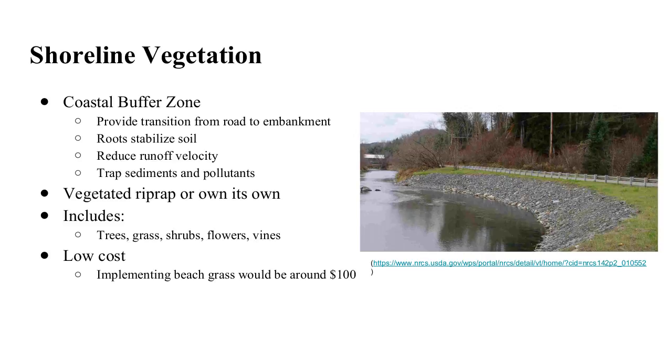URI has a database of native Rhode Island vegetation that you can filter through to find out which would be best for our site based on the site's nature characteristics. Having this feature would be a good natural design that the CRMC would like to see.